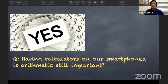What do you mean by arithmetic? I hope you know the idea that arithmetic pertains to the four basic operations in math.